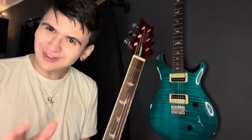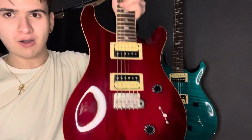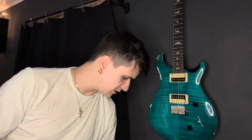So I know it's nitpicking. It really is nitpicking. These guitars are very similar in many regards. They both have the PRS tremolo pop-in. Both of them work very well. The bridge is very well constructed.